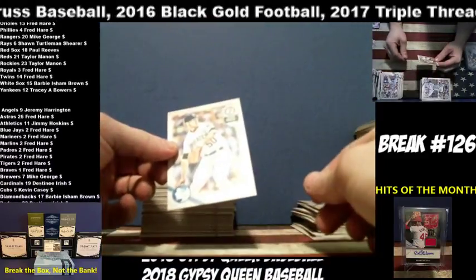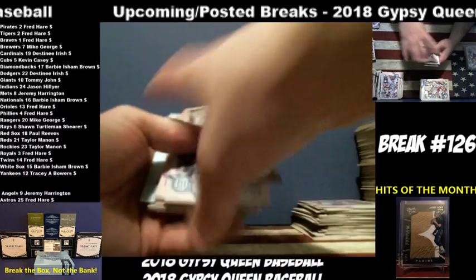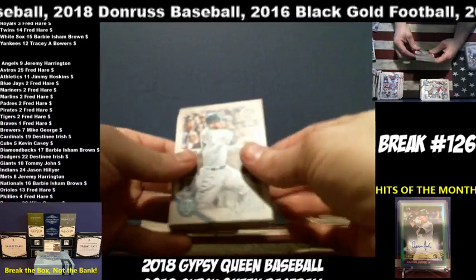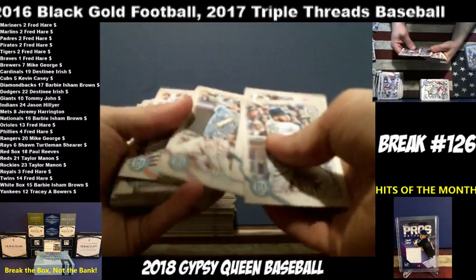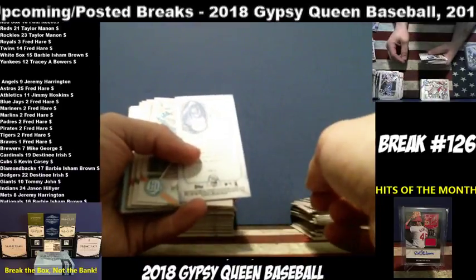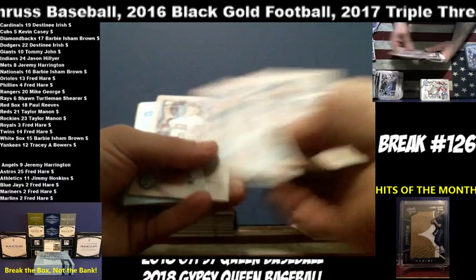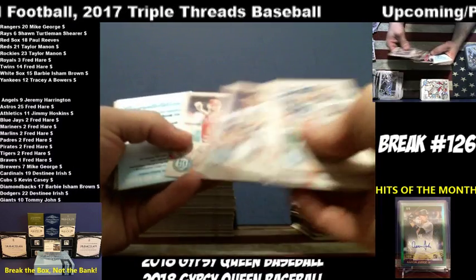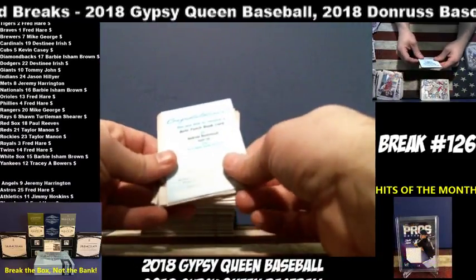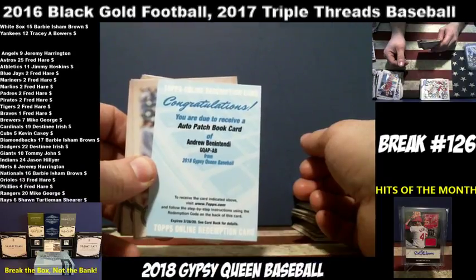Keep it there. Jameson Taillon for the Pirates. We have a redemption. All right, we've got a fortune teller, Corey Seager. Dellin Betances, Yankees fortune teller. So I did get a peek of the redemption. It's pretty solid. We have an auto patch book card, Andrew Benintendi for the Red Sox. And Red Sox, Paul Reeves.